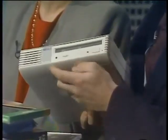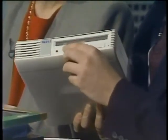Okay. Now, to play these CD-ROMs, we brought along a CD-ROM player. This one is from PLI, and it has a jack for audio, and it also has a volume control, and this one will cost you about $600.